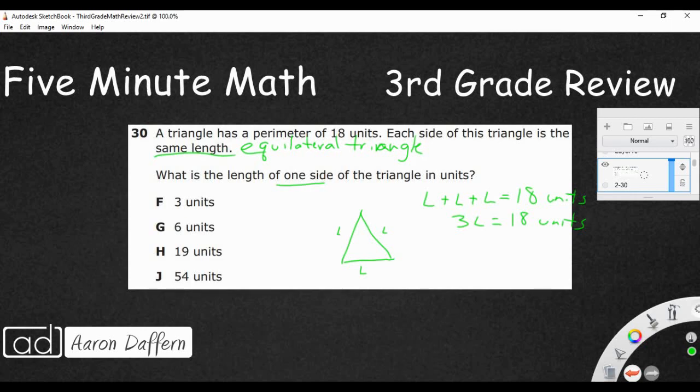Well, if I know how to skip count by 3s, I can see how many 3s it takes me to get there. 3, 6, 9, 12, 15. And 18. All right, so it took me 1, 2, 3, 4, 5, 6. So possibly L equals 6. Let me see if I skip count by 6s. 6, 12, 18. Yep. 6 times 3, or 6 plus 6 plus 6, is going to equal 18.